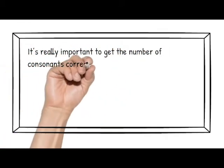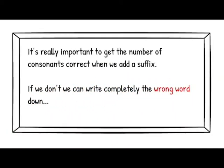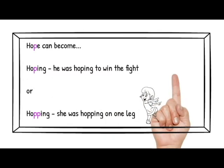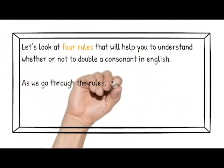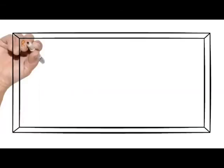So knowing when to use a double consonant or a single consonant in English can seem really confusing. And it's really important to get the spelling right when we add a suffix. If we don't, we can write completely the wrong word down. For example, hope can become hoping or hopping. Let's look at 4 rules that will help you to understand whether or not to double a consonant in English. As we go through the rules, you will notice that they are related to how the word sounds when it is spoken aloud.